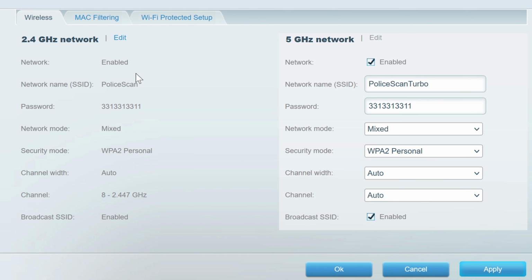And then we can talk to the user and say, hey, you know how your normal Wi-Fi is called police scan? Well, that's your regular speed, because it's running a 2.4 gigahertz network, and he or she will understand, because they already know that they want this type of speed. They want gigahertz, so they'll understand. And then you say, by the way, your 5 gigahertz network was not enabled, and that's your gigabit.